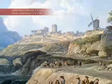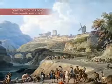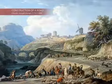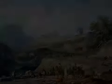This is a painting by Claude-Joseph Vernet. It shows road building in France in the 18th century, when all work was still carried out by hand. There's a group of engineers in the middle on horses, and the foreman is giving a report about the worksite in a servile manner.